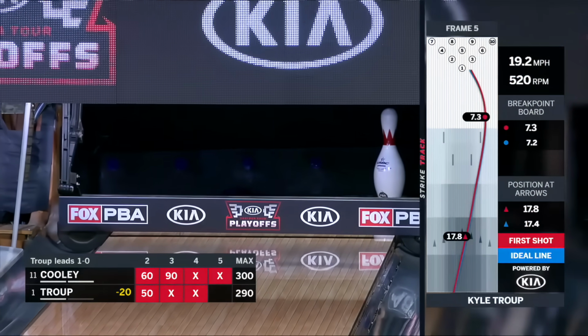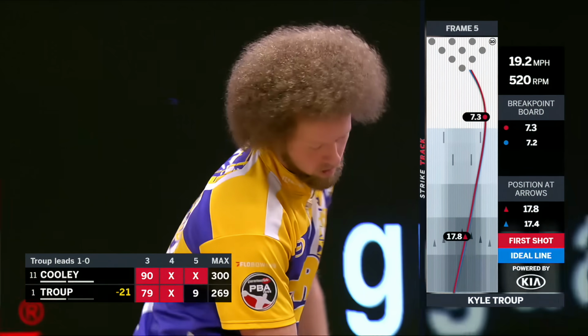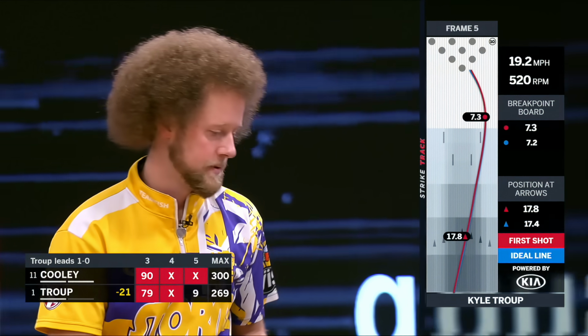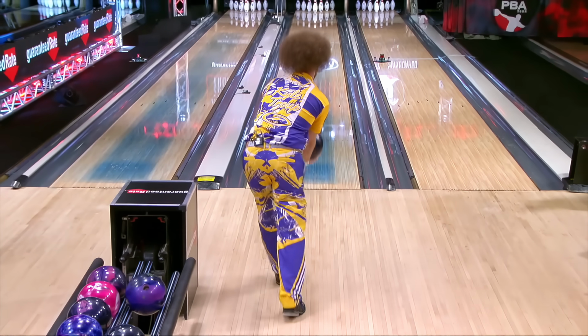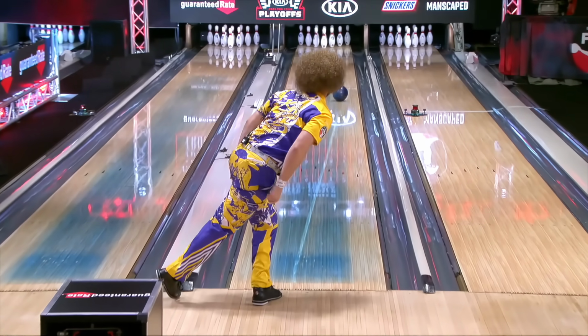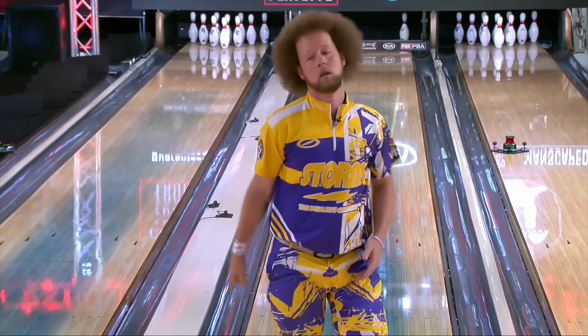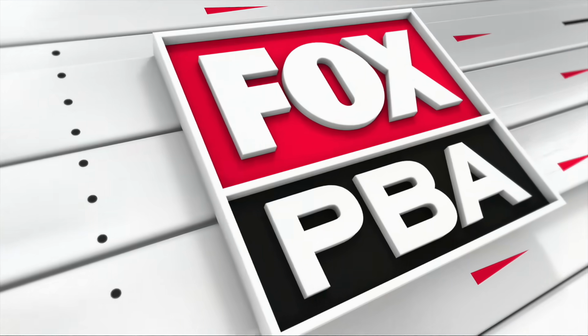Messenger, come on! Bailed before it could take out the 10. Oh, that's an agitated little look from Mr. Troup. And I don't know if that's just at the 10-pin, the ball, or his opponent right now. Yeah, I think it was a combination, and then this messenger not getting there. You see that body motion there? Spare shot. Pinkeat drops it.